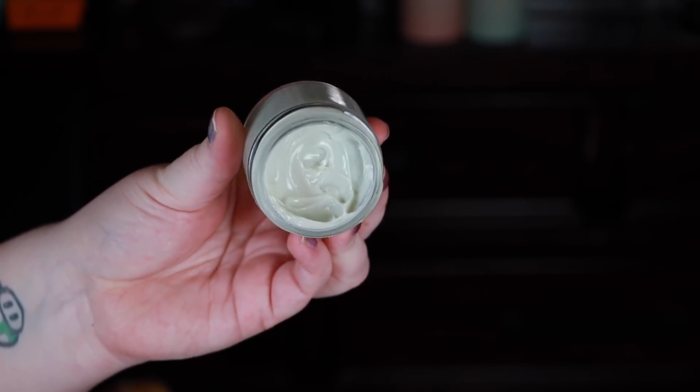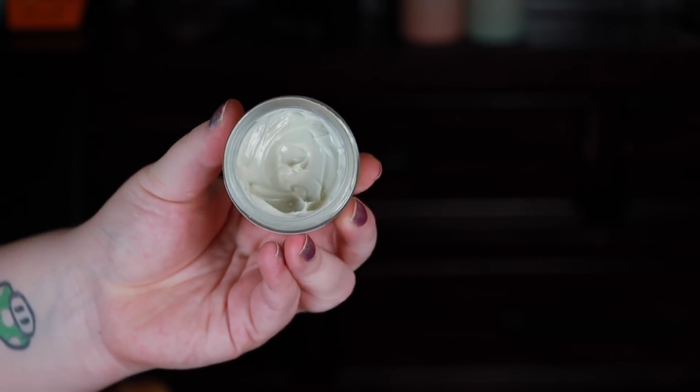So that said, this retails for $42, and it's described as a purely plant-derived replenishing moisturizer that hydrates and balances your skin, giving you, and I quote, that mermaid glow. And of course, when I think of mermaids, I cannot help but think of Amy from Floribama Shore. And if you know, you know.